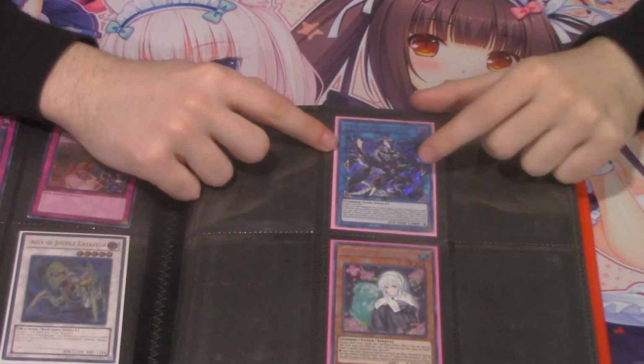I like this as a side deck. If you guys hear jingling, by the way, I'm really sorry. My cat just came in.